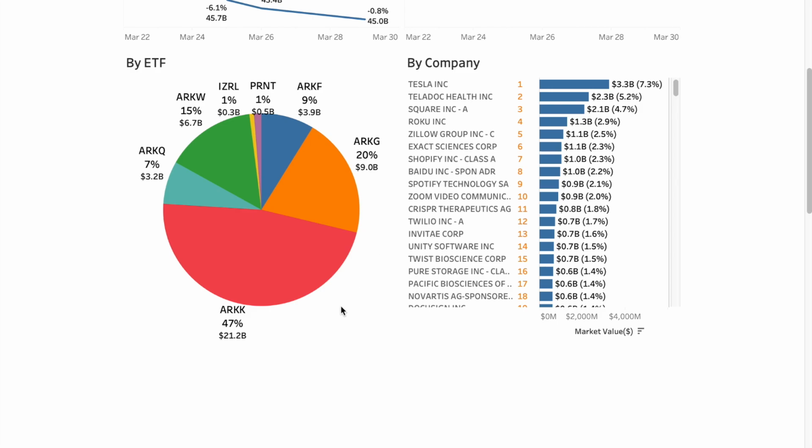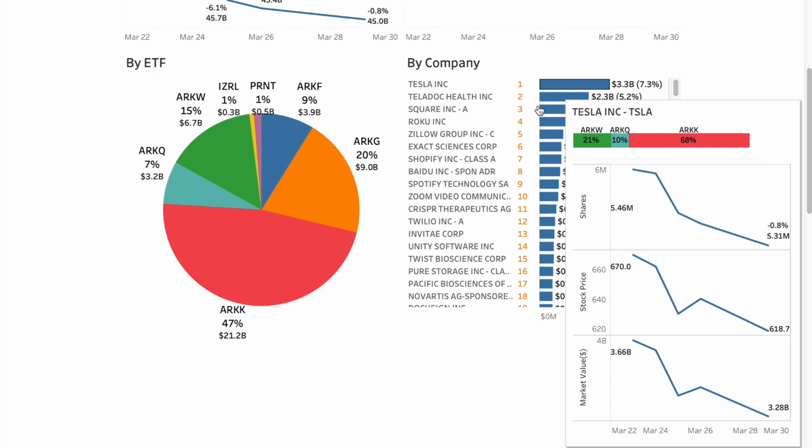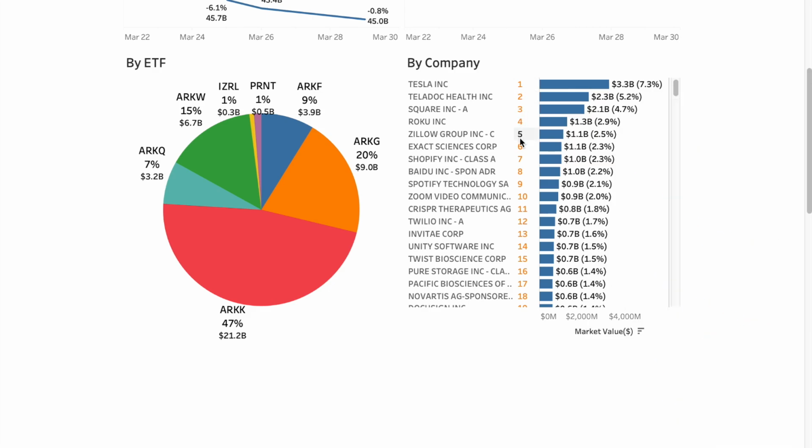I understand we go over this daily, guys, just because there could be some new viewers who are looking at it for the first time, so it's good to spend a minute on it. By companies, we can see that Tesla continues to be their biggest holding, 7.3% there, even though the stock price has taken a lot of hit, it continues to be the biggest. We keep track of the top 5 in this.